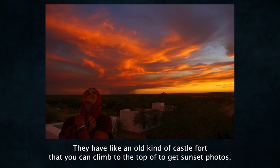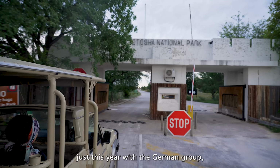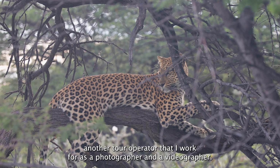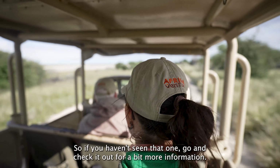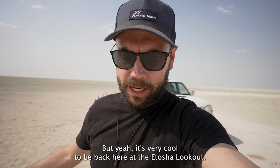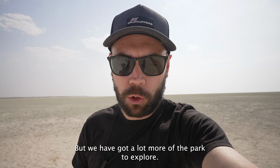They have like an old kind of castle fort that you can climb to the top of to get sunset photos. And actually the last time I was in Namibia just this year with the German group, another tour operator that I work for as a photographer and a videographer, I mentioned that in that video. So if you haven't seen that one, go and check it out for a bit more information. But yeah, it's very cool to be back here at the Etosha Lookout, but we have got a lot more of the park to explore.